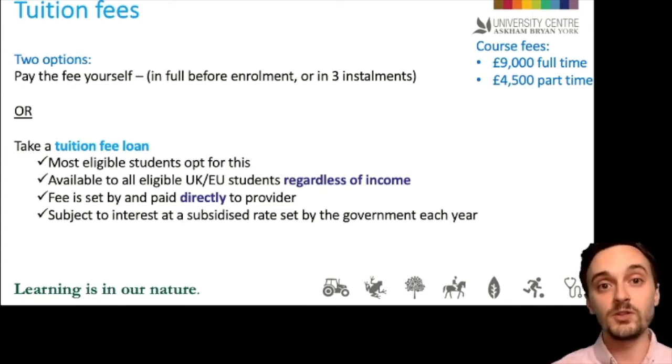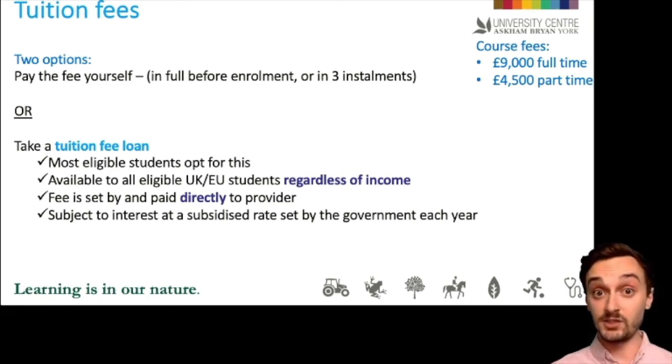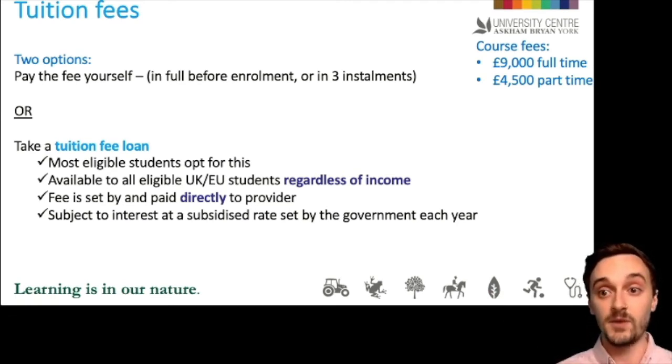Now, all eligible UK and currently EU students are eligible for a full tuition fee loan regardless of their income. And this loan will pay for the full tuition fee that is set by and paid directly to the provider. So you can see in the top corner that at University Centre Askham Bryan, we charge £9,000 per year for a full-time course and £4,500 per year for a part-time course. Now institutions in the UK can charge up to £9,250. Now this tuition fee loan goes directly to the provider, so it won't go into your bank account.